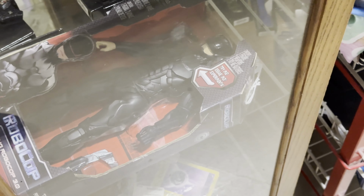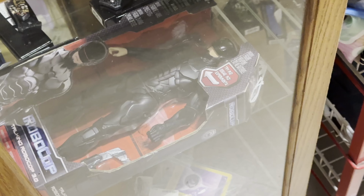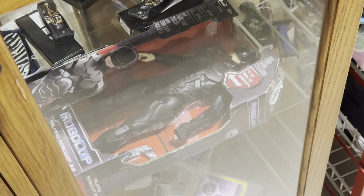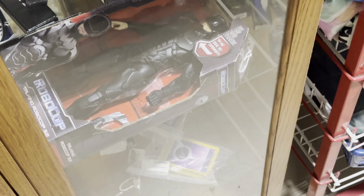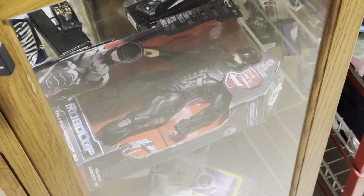So it's not from the older RoboCop, it's from the more recent redo of it. I wasn't a real big fan of it. I kind of like the 80s more, especially the first one. It just had that cheesy fun factor to it with that grit.